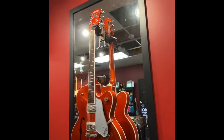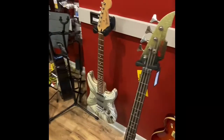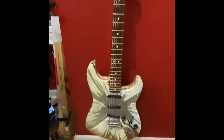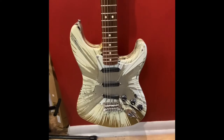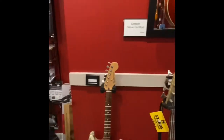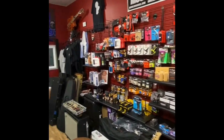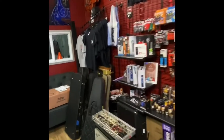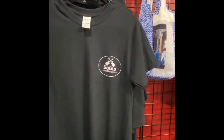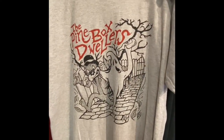And the Gretsch. Here's a Splattercaster that I was trying to get a friend of mine to come in here the other day. We were talking guitars, and I said, have you seen the Splattercaster? Very cool. And all your accessories that you could ever want. That's right. Some SoGlo t-shirts. One of the local bands, Pine Blocks Dweller t-shirts.